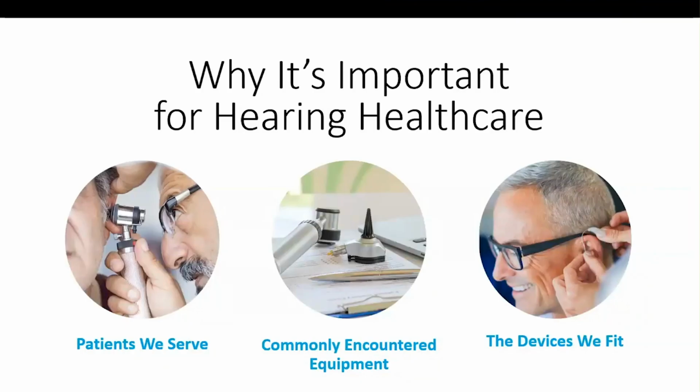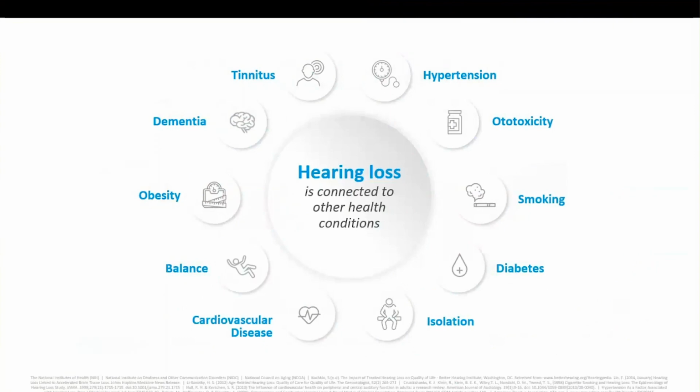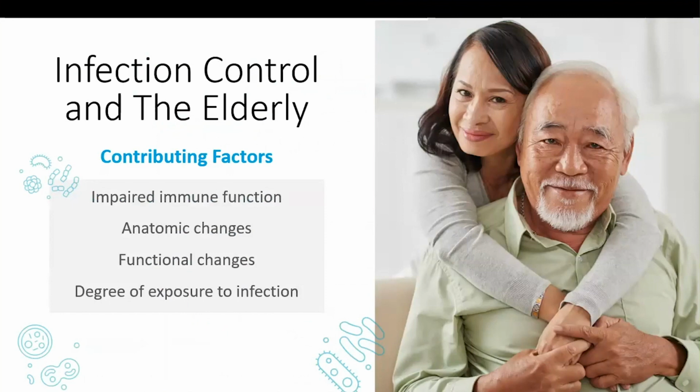So why is infection control important for hearing healthcare? As we already know, there are numerous comorbidities associated with hearing loss, many of which fall into the category of high-risk individuals and the senior population. And while they're not the only at-risk category, the seniors are certainly one of the most vulnerable. Factors that make the senior population more predisposed to infections are things like their impaired immune function, anatomic and functional changes, and the degree of exposure to infection.